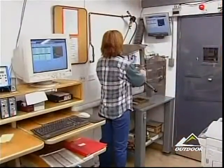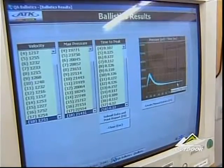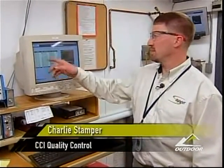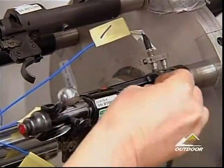And this is pressure and velocity testing, with the computer pickup recording case pressure while the chrono screens measure velocity. Charlie Stamper is the quality supervisor. We're looking for the pressure and velocity to make sure that it's still within the SAAMI specifications, that we're not overpressuring a cartridge, or we're wanting our velocity to be within a certain spec that we know that our bullet's going to perform like it's designed to do.